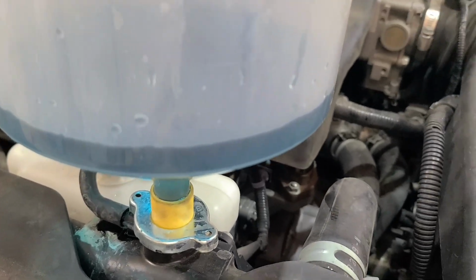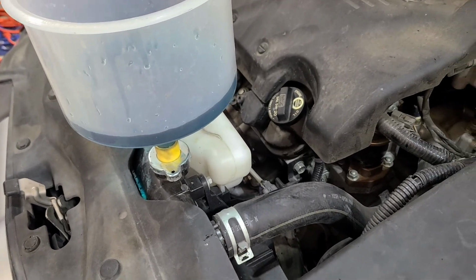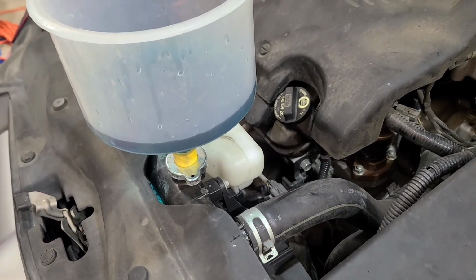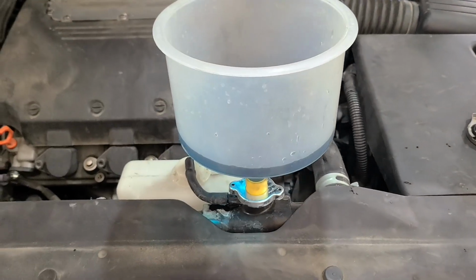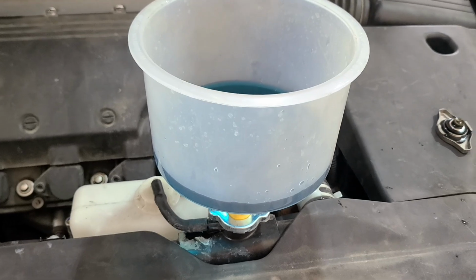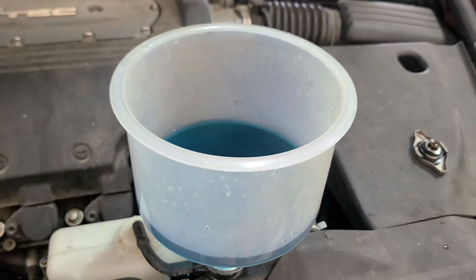So you just let it run, let it idle until all of those air bubbles stop coming out. And it can take several minutes for that to happen, 10-15 minutes sometimes, but you just let it go until it stops bubbling.